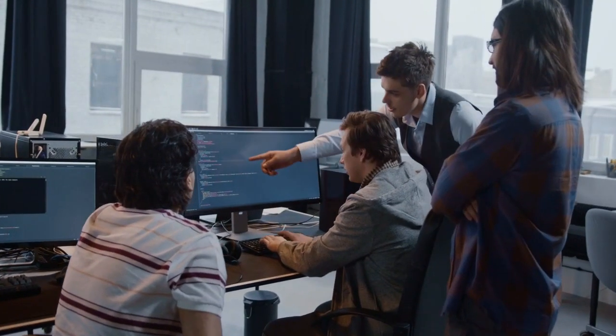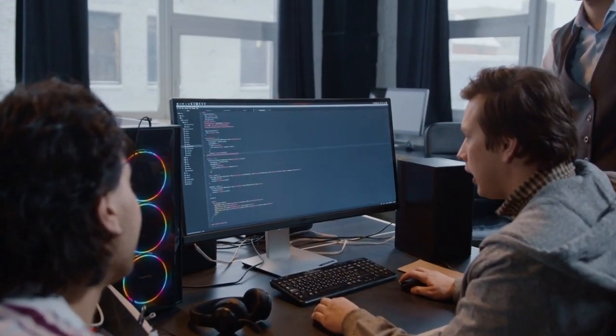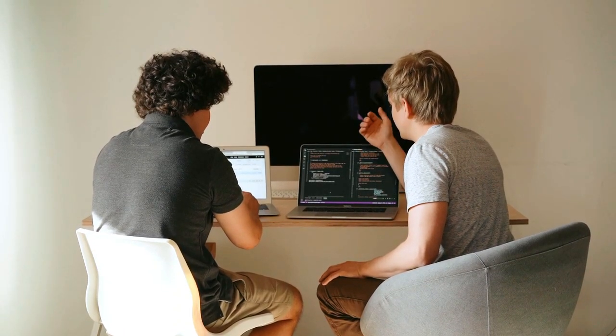Now it is a time to get feedback. Share your code with others and ask for feedback. This will help you improve your coding skills and avoid common mistakes.